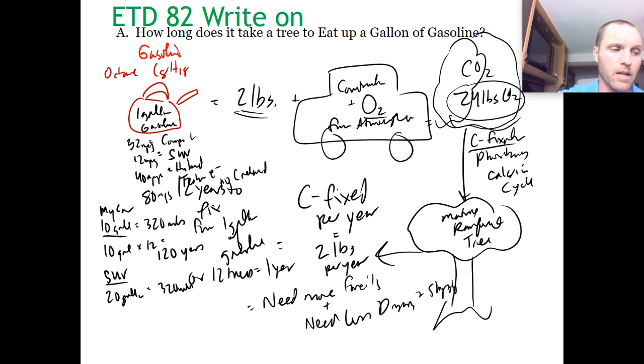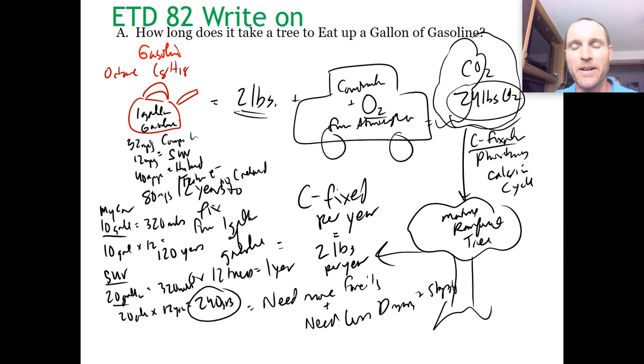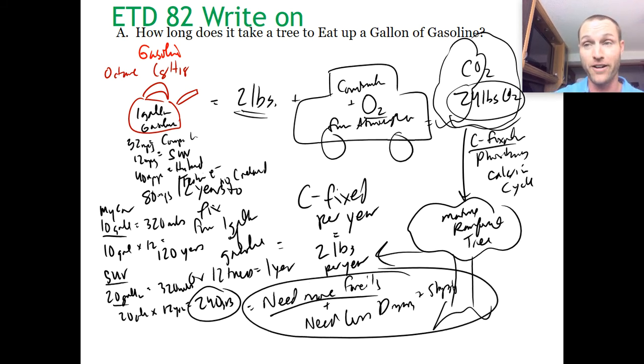In fact, it'll get it about the same distance as mine, but twice as much gas, right? If I want to take that, that's 20 gallons times the 12 years for the trees. That's going to take 240 years to soak up that carbon. So you can see your choice of vehicle greatly decides how many forests and trees we would need, no matter what choice you make. You can tell that we definitely need more forests, like protected forests with large trees that can do this, because the larger the tree is, the more surface area, the faster it can soak that stuff up. But they're becoming extremely rare.